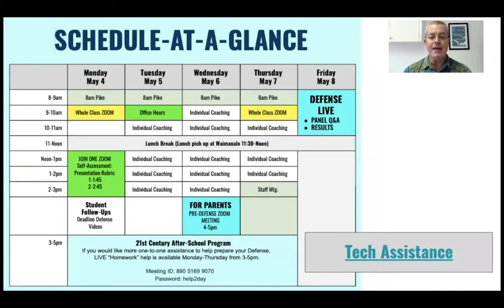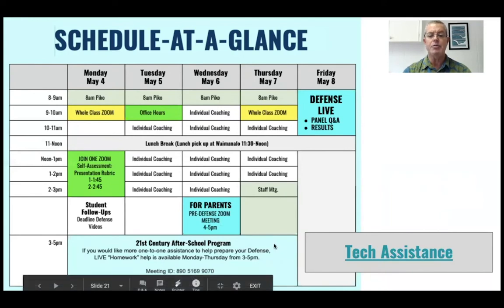It's also worth noting that technical assistance was provided to the students. We have a tech teacher, and she was always available for students to call. And so that was very important. You'll notice on this schedule, as we moved along, that the individual coaching continued, office hours continued. I did have small group sessions where we talked with students about a specific topic to help them get ready. And you'll also notice that we kept a meeting available for parents.